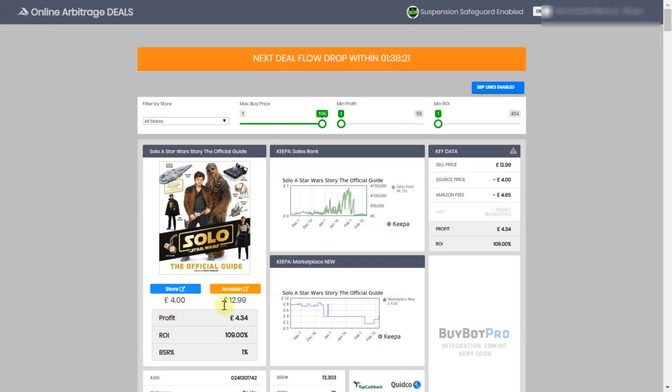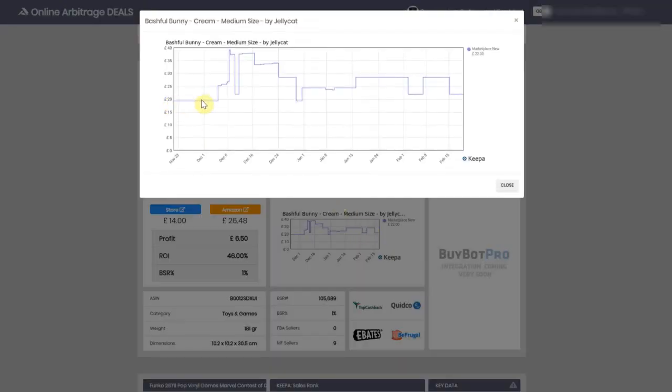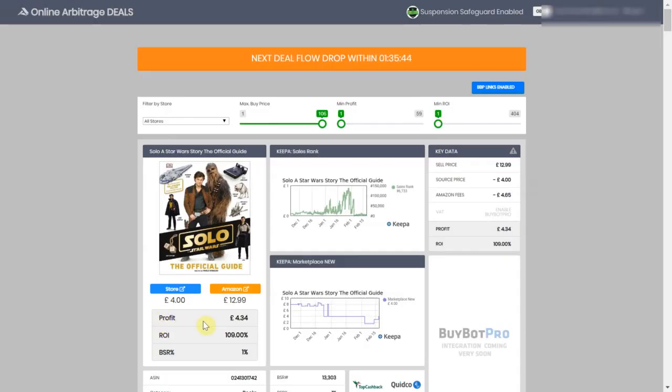Then we have a link to Amazon. This will take us directly to the product listing page on Amazon, and we can also see that this item is selling for $12.99. Scrolling across, we have a snapshot of Keepa. Having a glance, we can quickly see that this item has been selling well throughout December the 1st through to February the 15th. The second graph gives you the price variation. You can click on it and you can monitor the price the item has been selling for over a period of time. Further on, we can see that the profit for this item, if we sold it, will be £4.34. We also see a return on investment and the best sellers rank for this item, which is 1%.